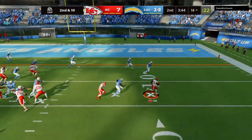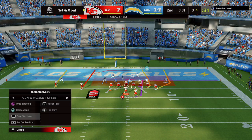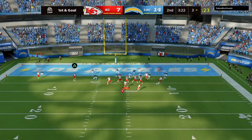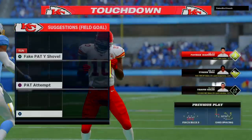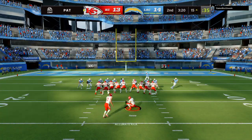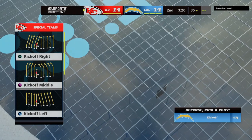Mahomes taps this forward. It's a jet sweep. And stopped a few yards shy of the goal line at the 3. Now it's Mahomes again. And that is caught. Touchdown, Kansas City. Tyreek Hill with his second touchdown here in this first half. And the Chiefs are an extra point away from tying up this football game. Extra point by Butker is on target, and we are tied here in the second quarter.